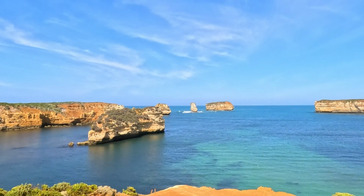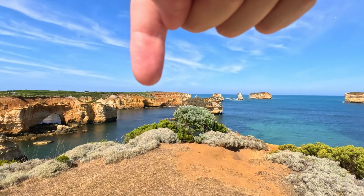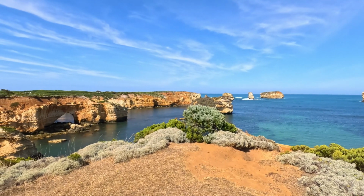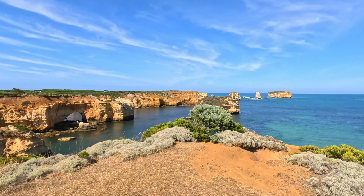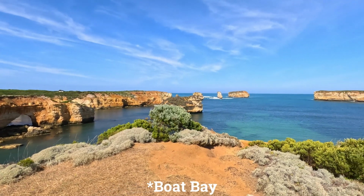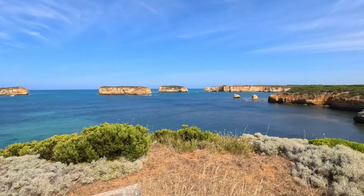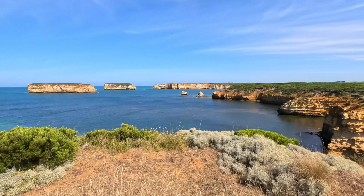There's absolutely nobody here. And if you look over here, this is the official viewpoint for Bay of Islands. But if you keep driving past that, there is the boat beach. Go in there and you'll see this viewpoint here. There's nobody here but us, and it is stunning views from here also. So yeah.